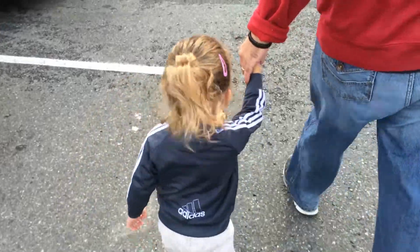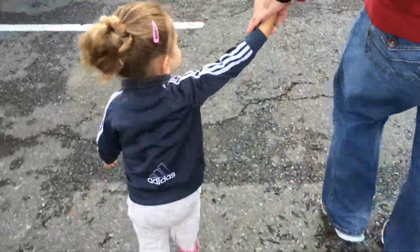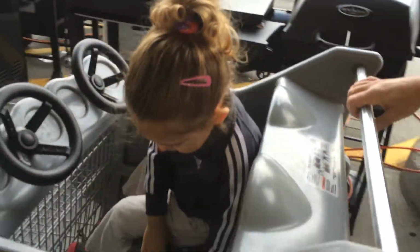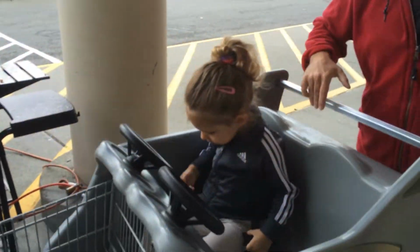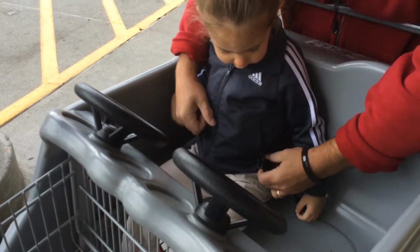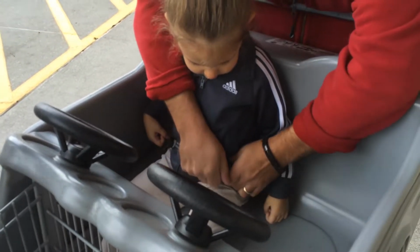You want to ride in your car cart, Joe? Joe gets to be in the car cart. Yep, gotta get your seatbelt on when you're in the car, huh?